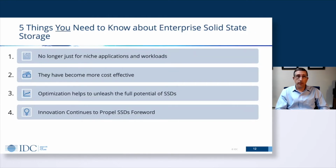So moving on, I've just discussed how SSDs are no longer just for niche applications and workloads. I've shown you a little bit how we've seen them become more cost optimized. And we just discussed how optimization will help to continue to unleash the full potential of SSDs. Now to number 4. The industry has seen significant advancements, but the industry is not standing still, and innovation continues to propel SSDs forward. And this will continue to expand SSD adoption in the enterprise market even further.